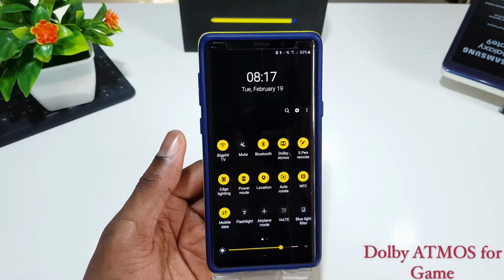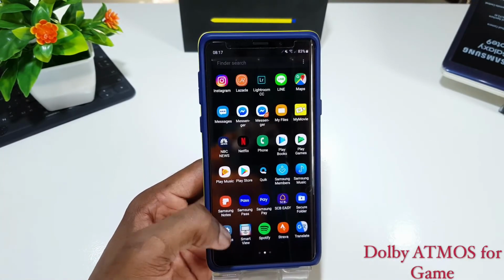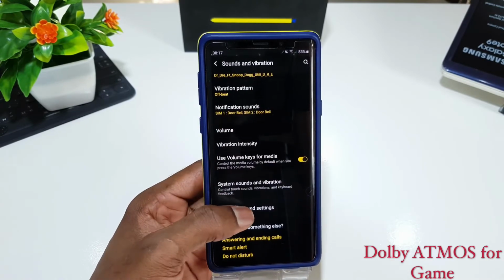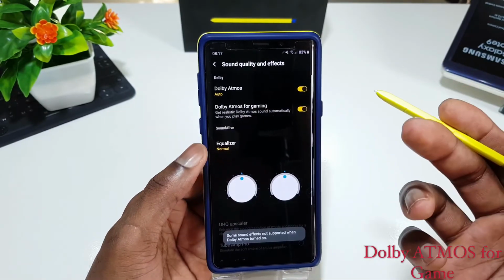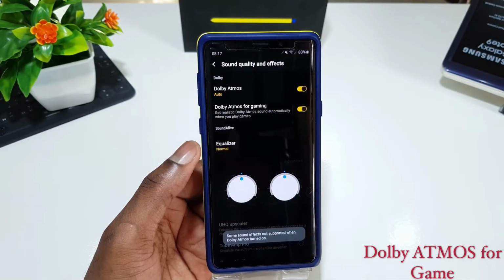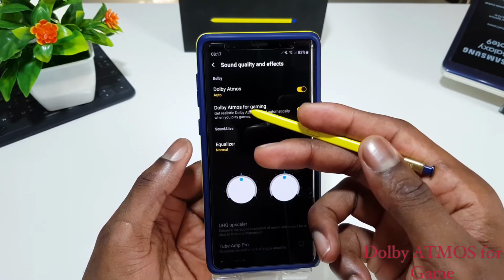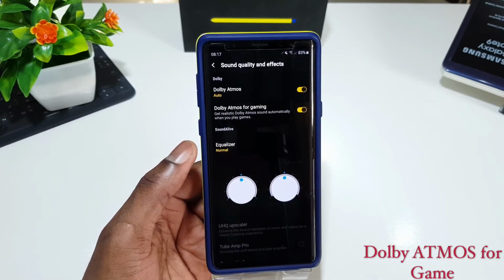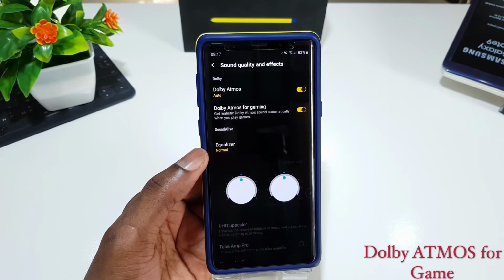The next new feature that has been added is in the Dolby Atmos. Let's get into settings, sound and vibration. Then you scroll down to advanced sound settings, sound quality and effect. Dolby Atmos has always been there. The Galaxy Note 9 comes with Dolby Atmos, but the new feature is Dolby Atmos for gaming. You turn it on just like this, and when you turn it on, it changes the sound quality of gaming like really good. Let's check it out.